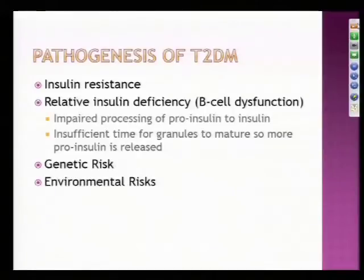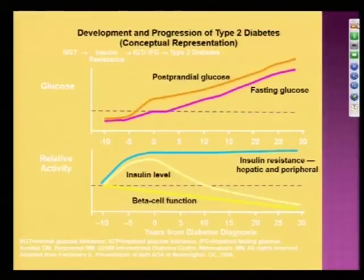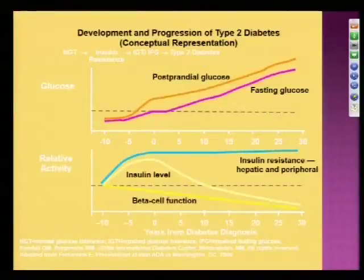There are genetic risks and environmental risks. Of course, if we overeat and become morbidly obese, we're going to have more risk of developing type 2 diabetes at a younger age. Dr. Bergenstahl developed this slide years ago, and it's still a great slide for any presentation on type 2 diabetes mellitus because it gives you the timeline of what happens to these individuals. At probably a good 10 or more years prior to the diagnosis, they'll start to develop this insulin resistance, and that's the blue line here.